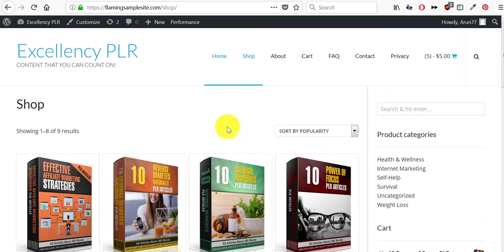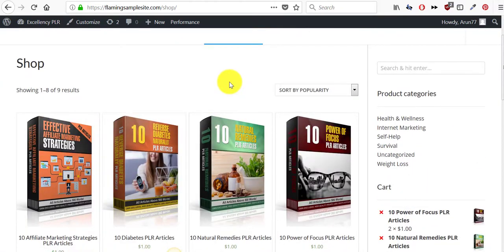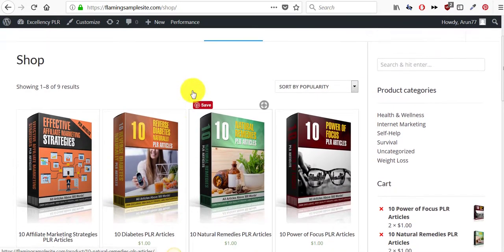Now I'll be honest with you, this shop is good enough to make sales, okay? You have products here, you have a buy button. If you are driving traffic, go on Facebook, tell anybody who cares to listen that you have a PLR store and get people on it. They will buy what's here if your traffic is good. This is good enough to make sales, I'm telling you that.